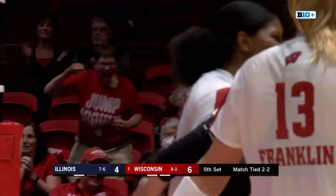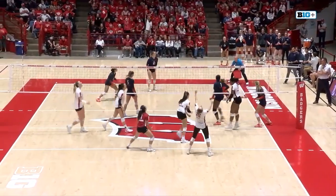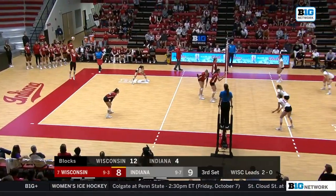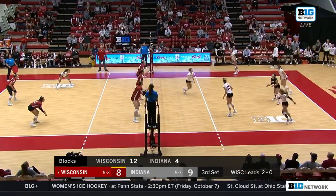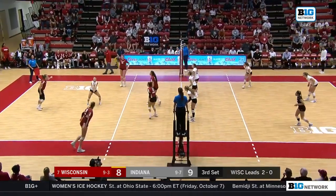Robinson with a rocket. Down the line. 7-4. Back to Robinson. She pummeled that ball. And I love when players look at their hands. Like, what happened? It was my hand's fault. Well, she got it right one point later.